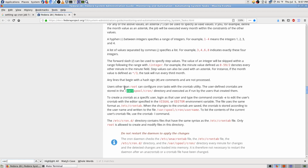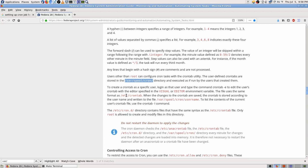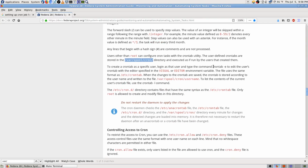Var spool cron. Let's see. Users other than root can configure tasks with the cron tab utility. The user defined cron tabs are stored in var spool cron directory and executed as if run by the user that created them. Okay. Cron tab E to edit the user's cron tab. Okay. Yeah, I already looked in there. Oh, and then there's etc cron tab.